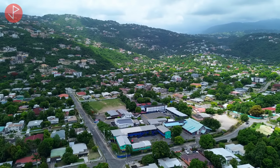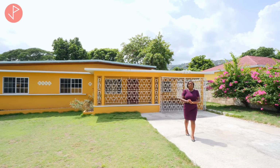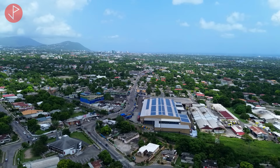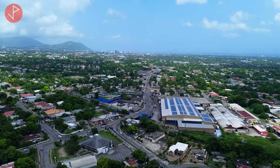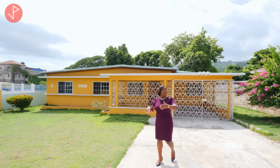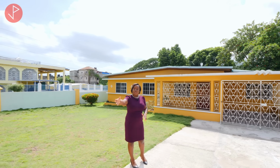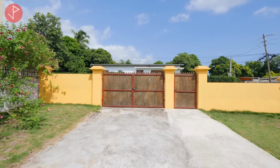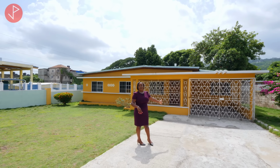Now guys, we're on Woodley Drive and we're very close to all major amenities. We're literally walking distance away from PriceSmart and the schools, churches, and all shopping centers that you would be interested in. Now on this avenue, we have lovely homes just as this one that we'll be looking at today. And right here we have our pedestrian gate and our vehicular access that gives you access to the driveway, and it leads to a covered carport.